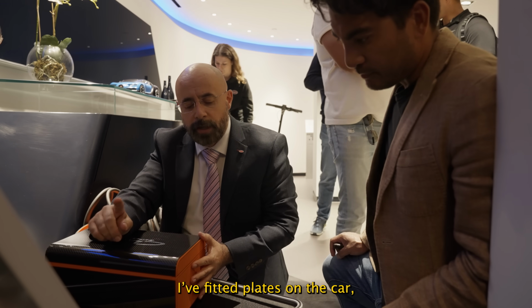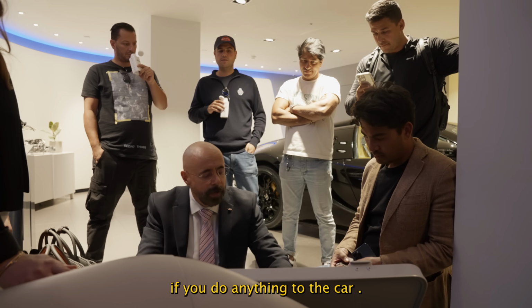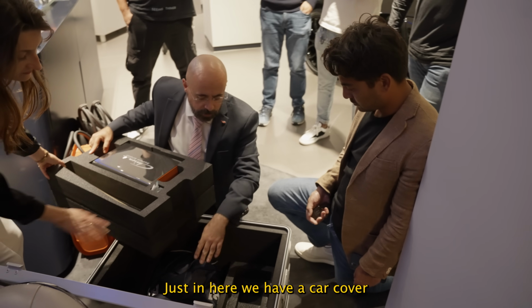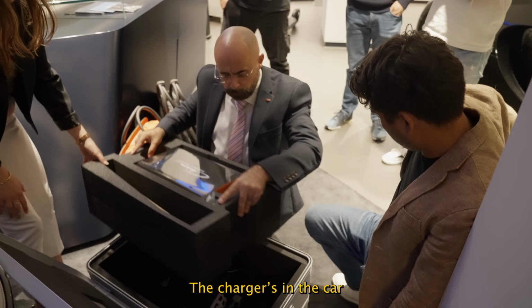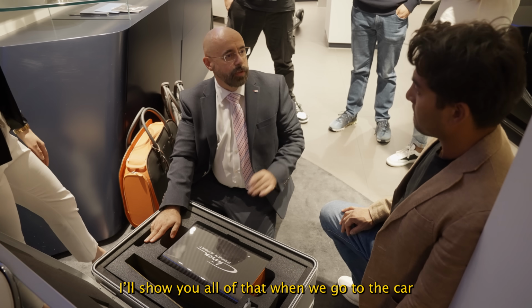I've fitted the plates on the car, but there is a spare set if you're having anything done to the car. Just under here, what we've got is the car cover for the car. Again, that's the proper car cover, will cover the car completely. Okay, great. Oh, Adrian, what about the charger? The charger's in the car. I'll show you all that when we go to the car.